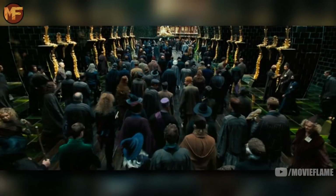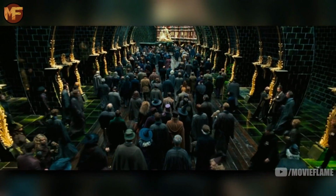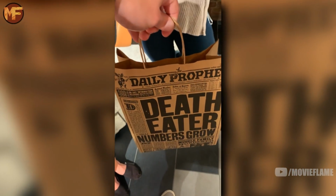And they even made the bathroom special by making it have the same bricks that the Ministry of Magic has. Even the bags you get when you buy something are cool, having a Daily Prophet article on it. If you're wondering what I got: a Gryffindor scarf, a Gryffindor beanie, and Bertie Bott's Every Flavor Beans.